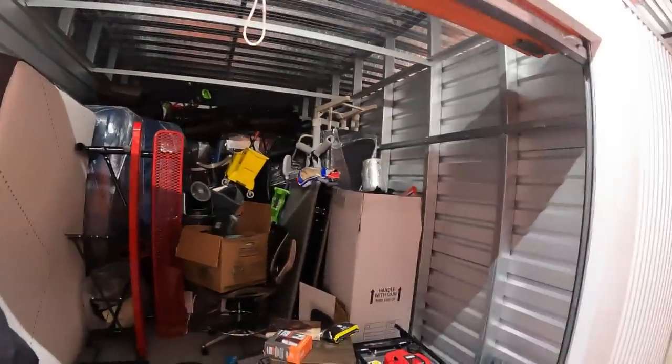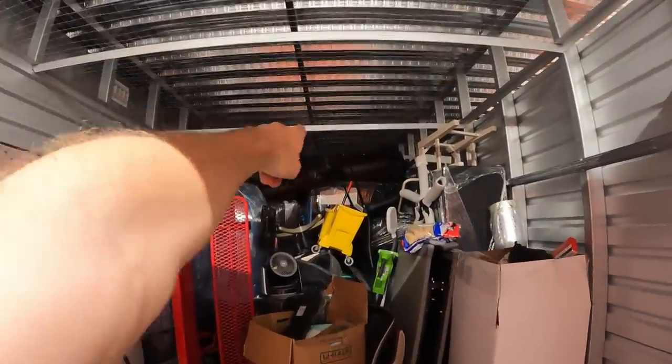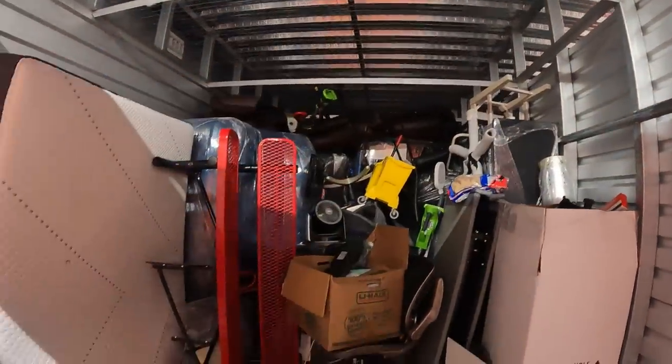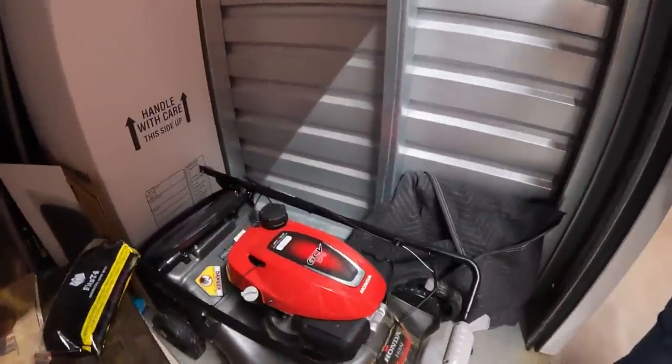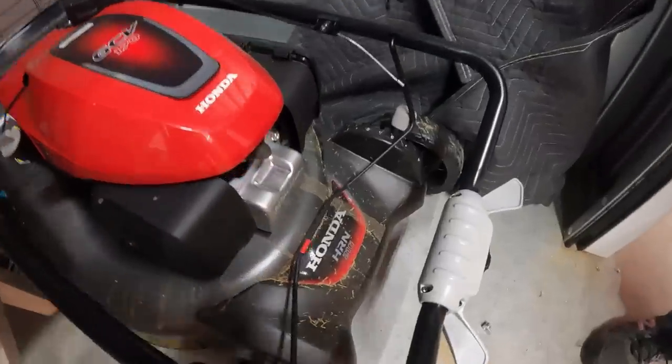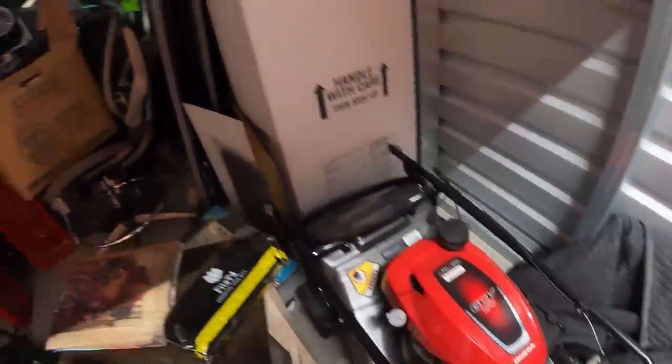As you can see, a lot of stuff right here in the front, there is a good bit of empty space. The last 10 feet back there is packed. And then up here, we're kind of spewing out this way. But we got a really nice lawnmower right here. Look at this, right? It's a Honda HRN 216, look at the Honda motor, looks really good.